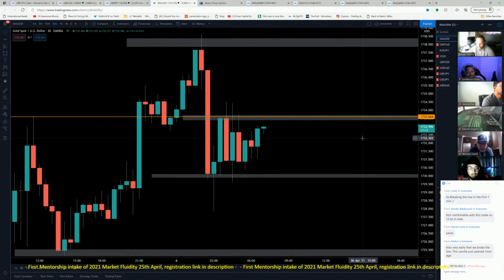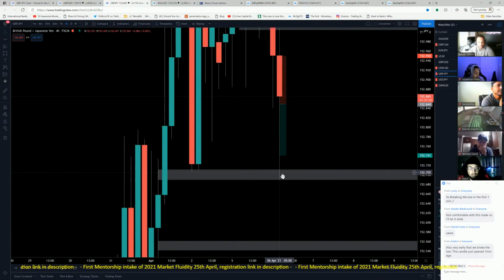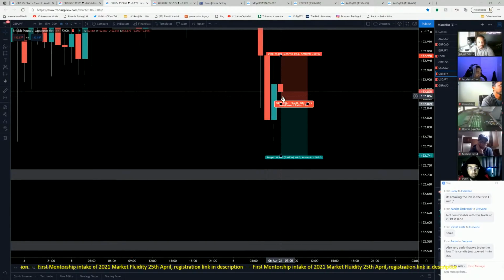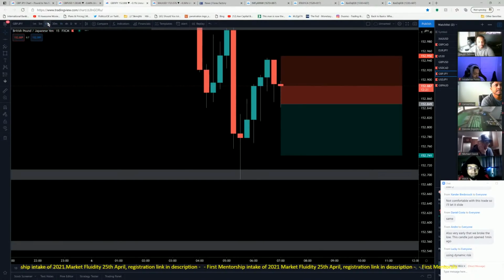Gold is also ranging at this time, so we'll see what happens. The only problem I have with this trade situation is that it broke the low in the first minute, in the first 2 minutes, but the trend is bearish. I think the 4-hour rejected this area to kind of continue down. Looking on the 1-hour time frame, 1-hour candle closed bearish, but we also rejected this area around 152.930. Looking at the 15-minute, it's coming up to break its own high, and if it does, I'm going to close around 50% at that time.